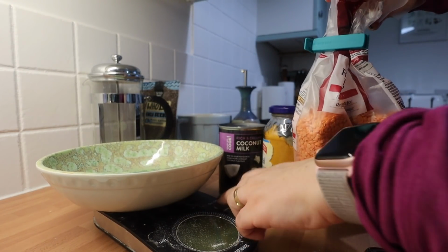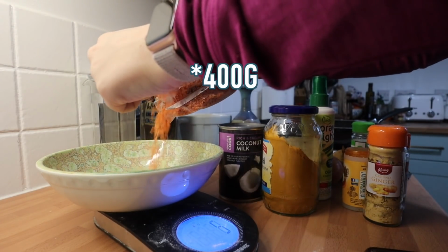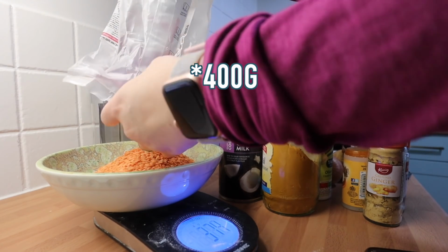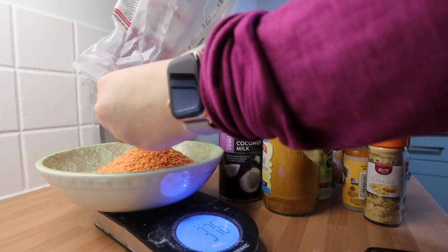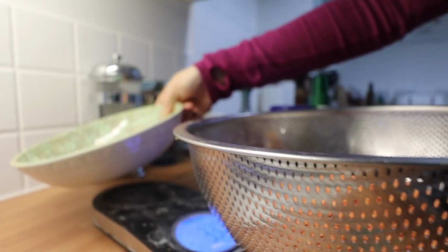First thing I do is measure out the lentils. I normally don't measure it anymore, but you want around 400 grams of lentils. I had just under that, but that was fine. And then you have to rinse your lentils before you cook with them. So rinse them until the water runs clean and clear.